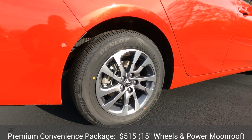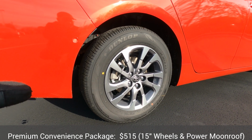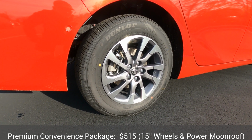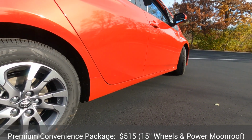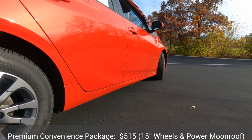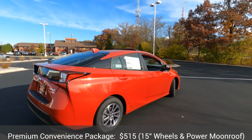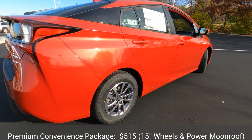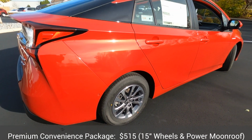Standard tire on a Limited is a 17-inch wheel and tire. This one here actually I think is a little bit better in the snow. This is not the all-wheel drive version, but this all-season tire on here really digs down in the snow because of its thinner pattern, if you will. A wider tire actually does not get down and grip the snow as much as a narrower tire, so pretty nice on that. Four-wheel disc brakes, anti-lock brakes, traction control, all part of the Safety Sense package.